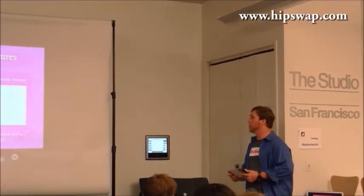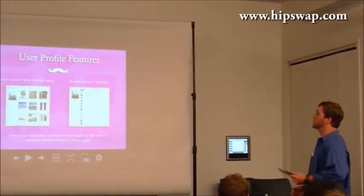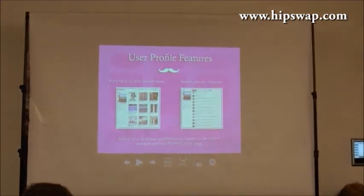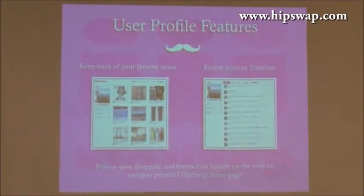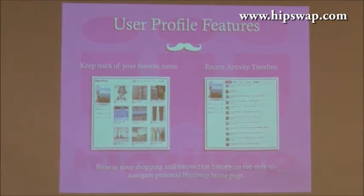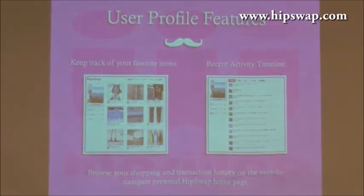Within your own user profile, it sets up kind of like a Facebook, so it's really easy. Once you're logged in, you can easily keep track of favorite items, so you don't have to buy right then and there. However, you can't really guarantee that it's going to be there when you get back. As well, there's a recent timeline, so the people that you're following, as well as the people that are following you, there's an up-to-date format where it links to what they've listed recently, as well as what you've listed, so you can keep in touch with everyone that you're following.